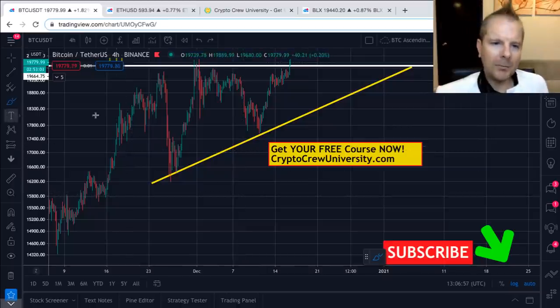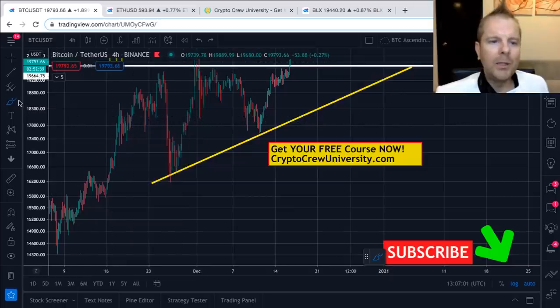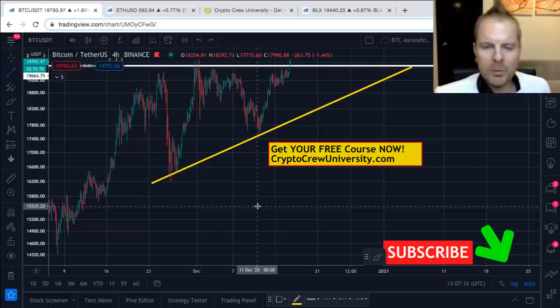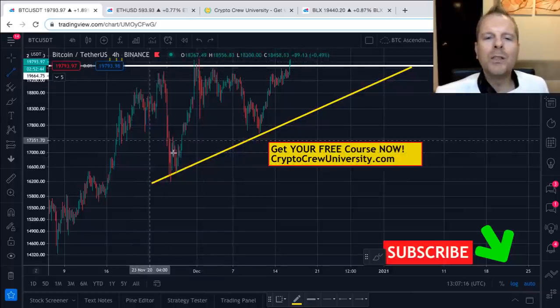Let me break it down. And once we get into how to trade this pattern, I want to give you the way to measure this pattern. We'll just do it real quick. What you want to do to understand where this is going to break out, and then I'll explain how to trade it, you want to look at the base. Where is the base of this formation? Where did this move really start?